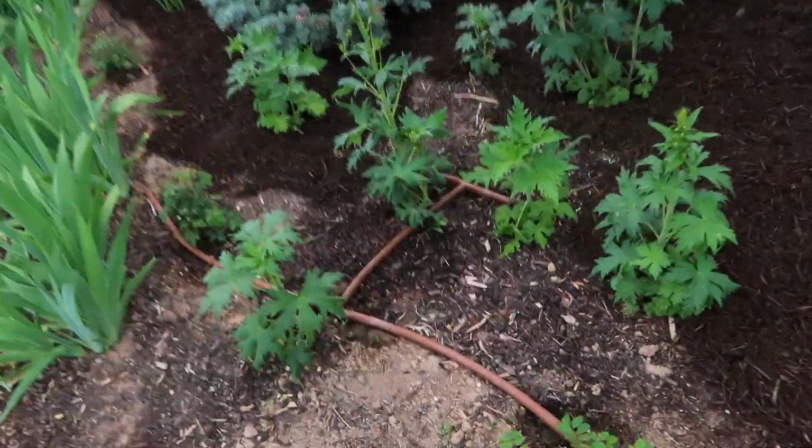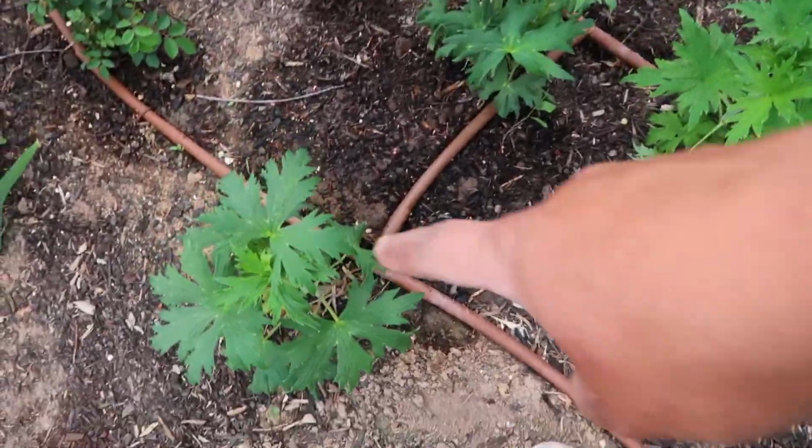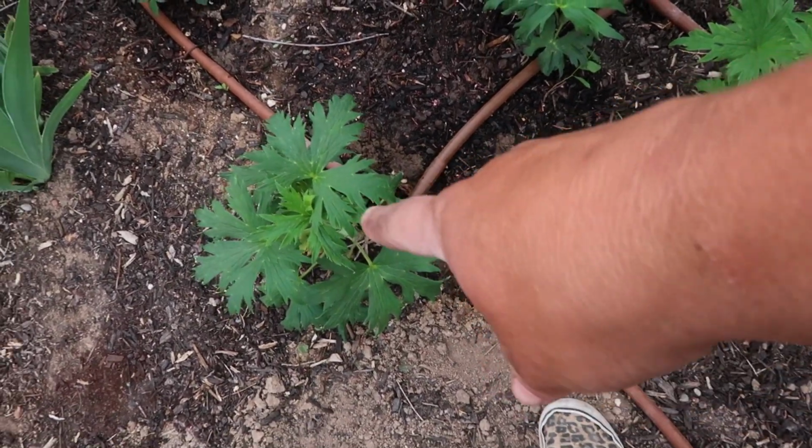I also connected those two right there only because I needed an emitter right there by that delphinium. There wasn't one very close. And those kind of projects aren't really that fun, but it is nice to know once this area is covered with mulch, I just don't need to worry about it. I don't need to worry about the plants, and everything will be much happier.